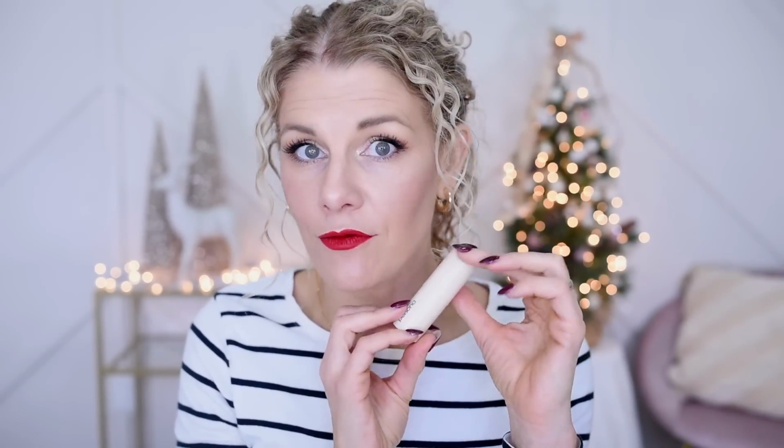I have a cream blush that I've been obsessed with for the last couple of weeks. This was sent to me by Persona several months ago, and I don't know why it took me so long to open this thing up. This is the shade Carmel in their blush cream. Now this is one of their OG shades in their powder blushes. They came out with this shade in the cream blush formula as well, which I love so much.